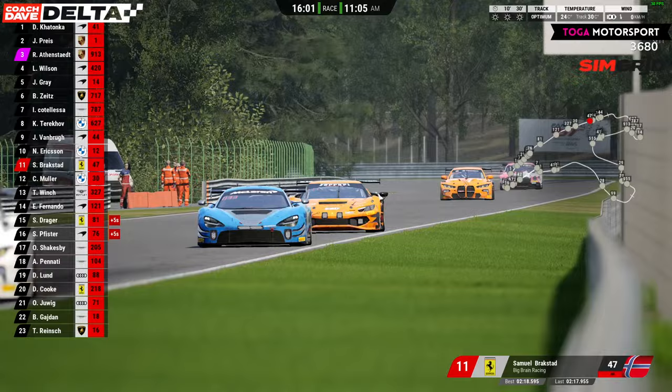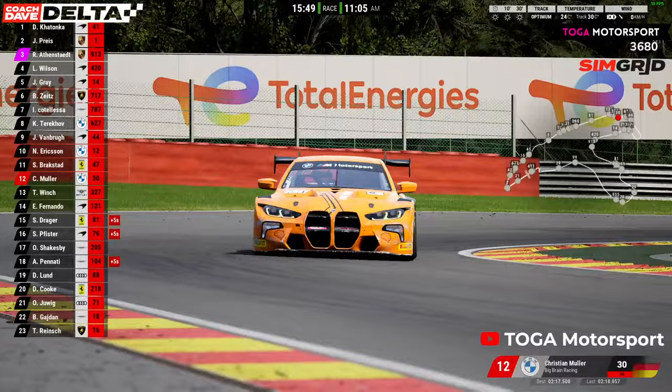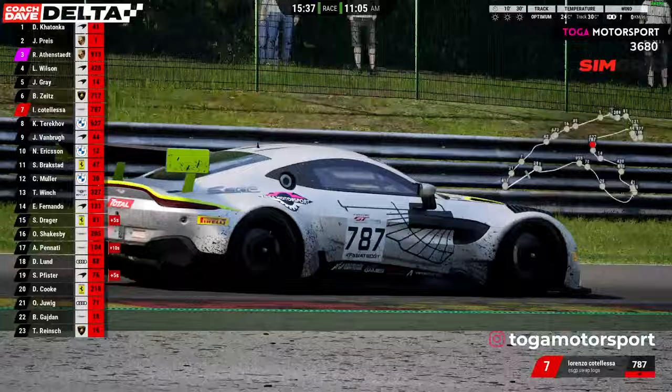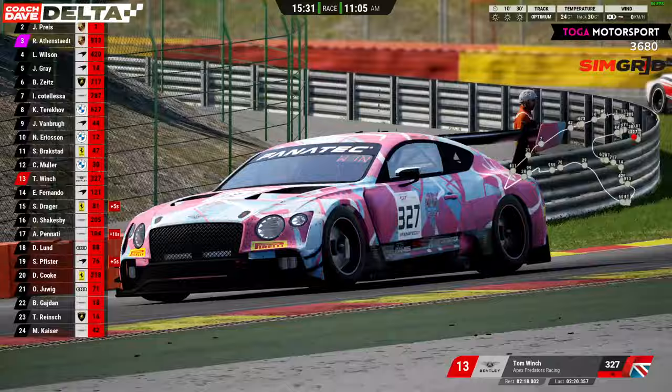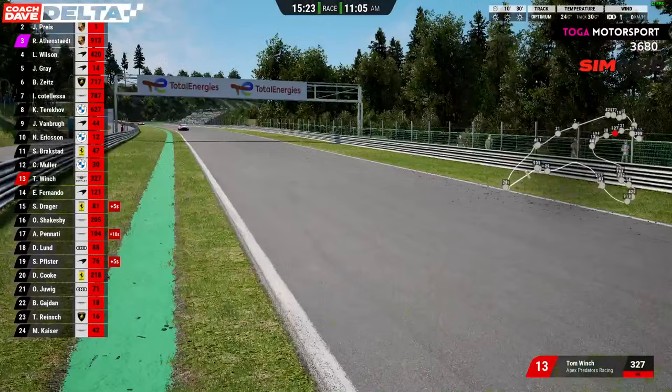But behind Brakstad, we have Christian Moller in another Big Brain Racing car, the BMW number 30. Lorenzo Cotalesa running in the SGP Swap Togo car here. 787 Aston Martin car here. That is a beautiful car, and it's a fun car to drive as well. Tom Winch in the Apex Predators Racing Bentley. A beautiful livery, a beautiful car. And running in P13 is not bad in a car like that.